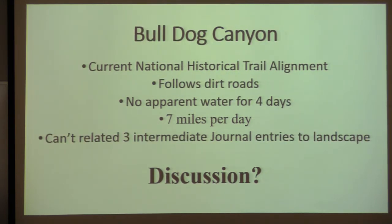Bulldog Canyon, now this is the current National Historic Trail alignment. And it follows existing dirt roads. One question is, there is no apparent water for 4 days. There's 4 days of travel from the Virgin River to the Virgin River. And today, there are no springs identified along that location. He traveled 7 miles per day. And another problem is there are three journal entries of landscape descriptions between the Virgin River and the Virgin River. And it's difficult to relate those to what you see along the current alignment.